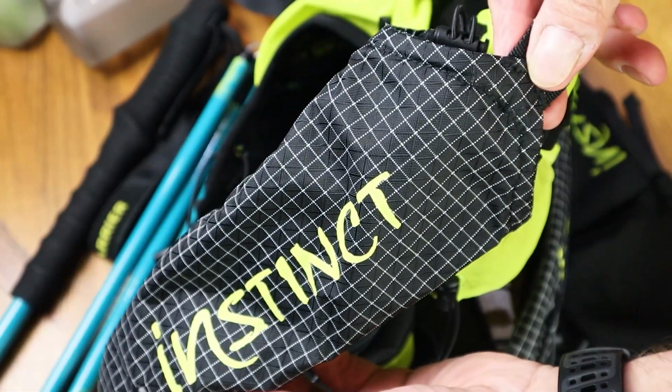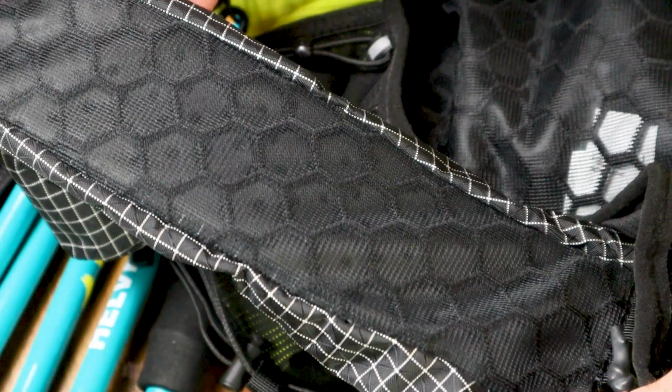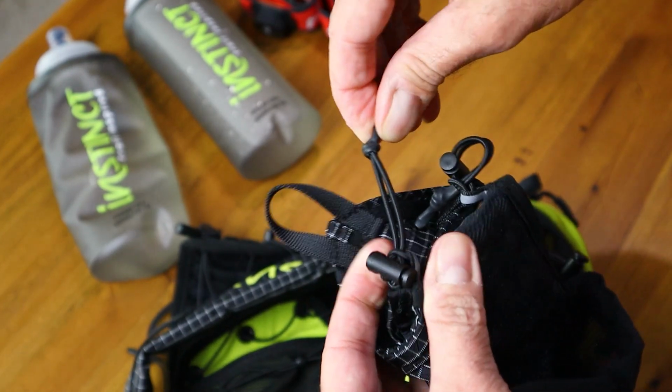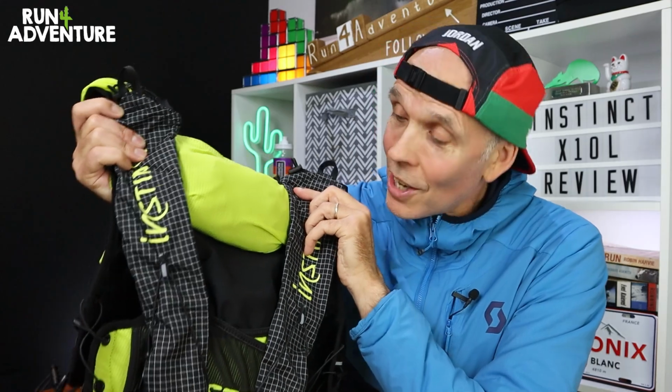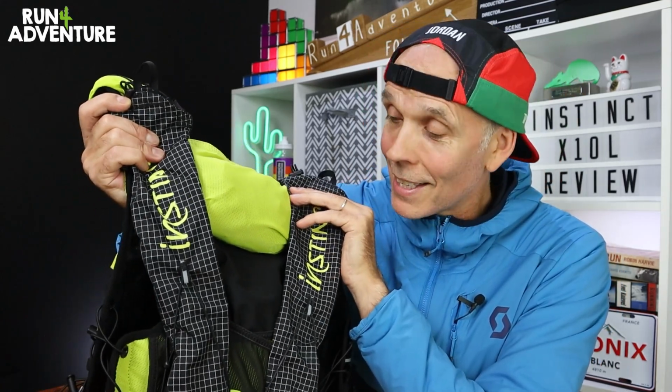They're constructed out of a tough, durable nylon ripstop fabric. We've got some EVA padding on the underside. We've got some drainage holes at the bottom of each quiver, and they come with this cord and toggle attachment system. But there you have it, the X10 litre hydration vest and the new Ergo Quiver 2 pole carrying system.